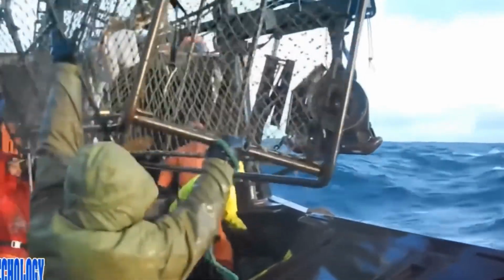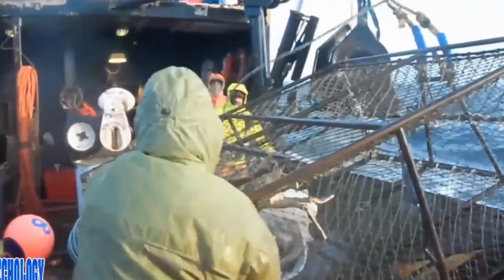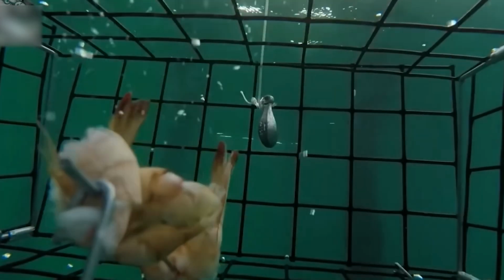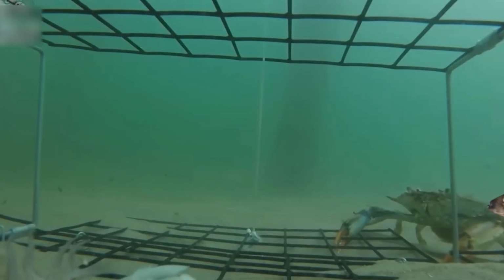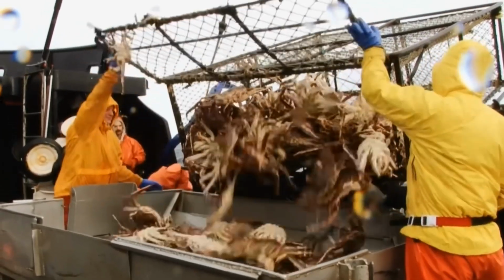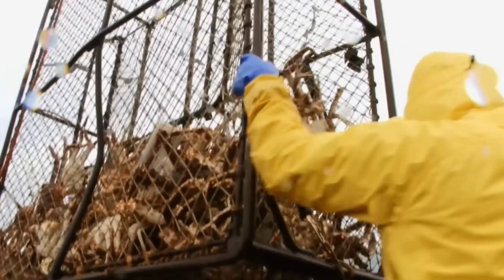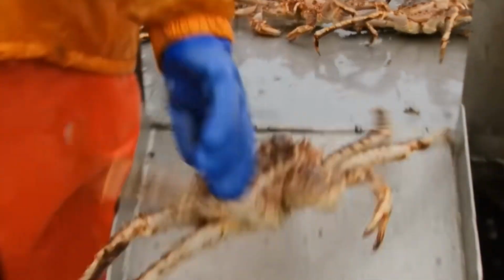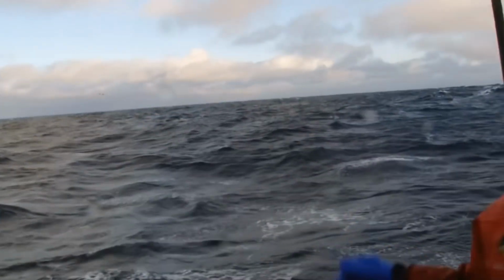While the sorting happens, the pots are prepared for another round. Buoys are reattached to mark their position in the water, and fresh bait is added. The bait is placed in a special compartment inside the pot designed to lure crabs without letting them escape. Watching crabs fall out of UFO-like pots during the unloading process is particularly visually satisfying, as the smooth release resembles nets in trampoline parks or rock climbing setups. Then, the pots are sent back into the ocean, starting the cycle all over again.